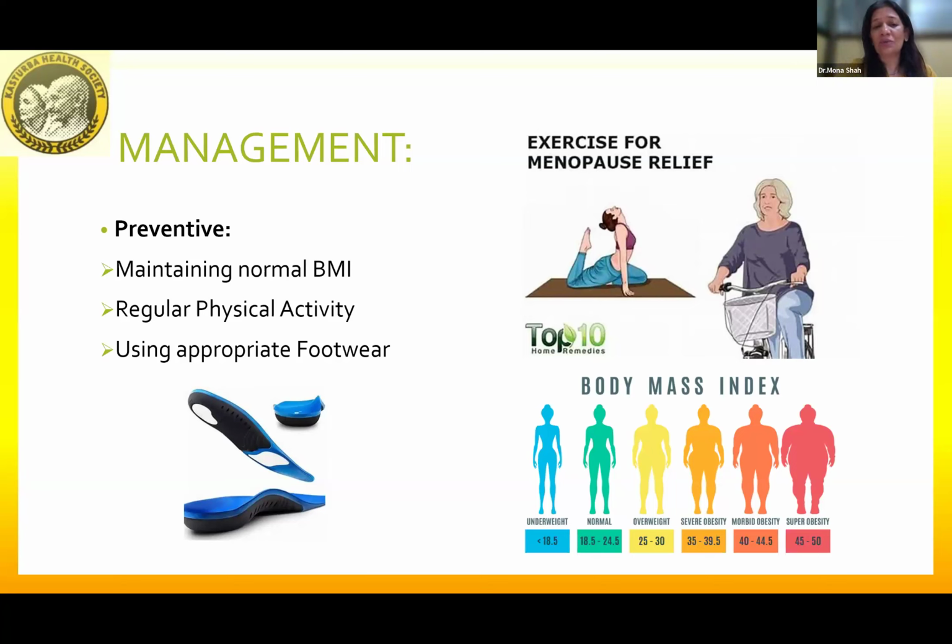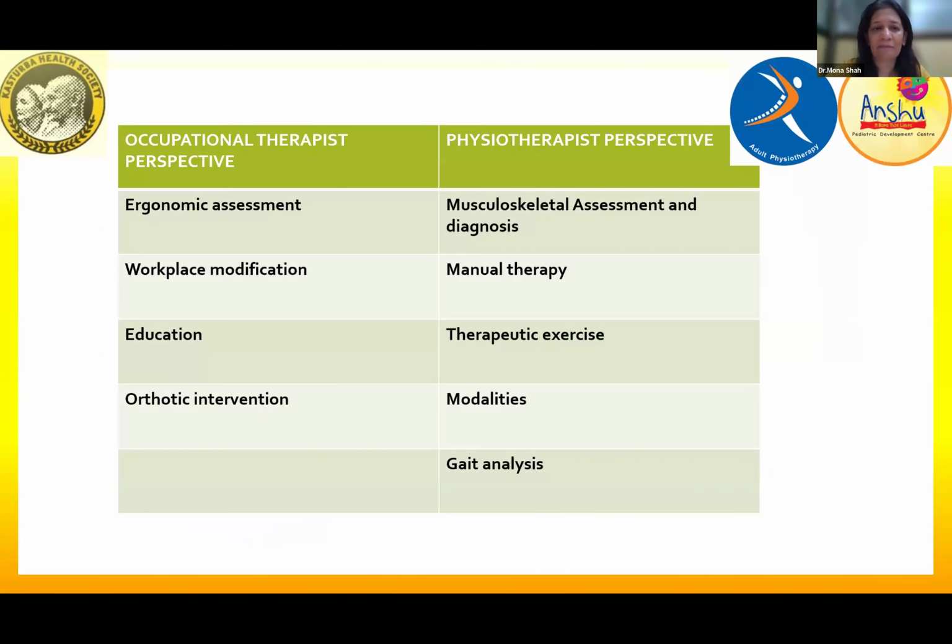And always use appropriate footwear, with somebody who can guide them properly with foot pressure and foot assessment equipment to know exactly what kind of footwear is right. It cannot be uniform. It has to be customized. When we are discussing the management, it is a comprehensive approach, and here is the role of occupational therapists, physiotherapists, and podiatrists to assess the right kind of orthotic intervention.